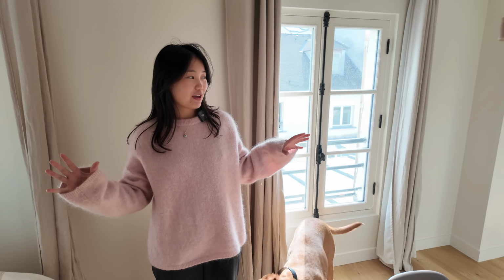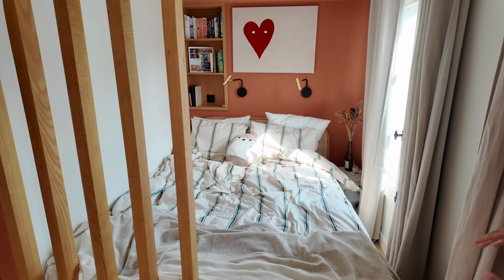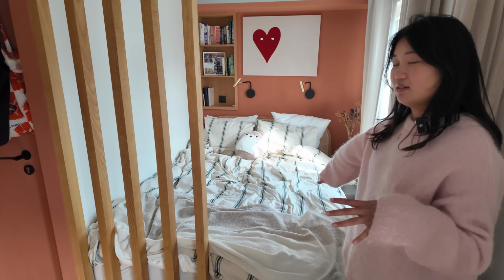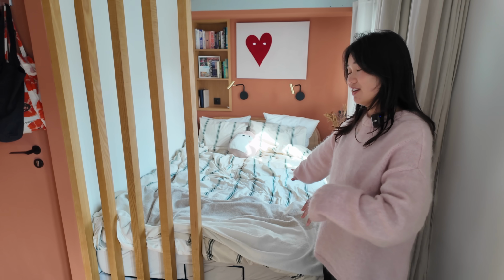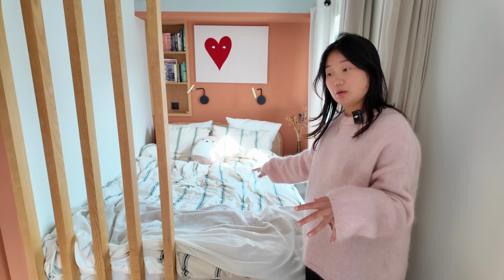Okay, so I live in a studio basically, and the first thing you see when you come in is my bed. It's not much, but I think this is a double bed in American standards. I don't know what that translates to in European standards, but it's big enough for two people.